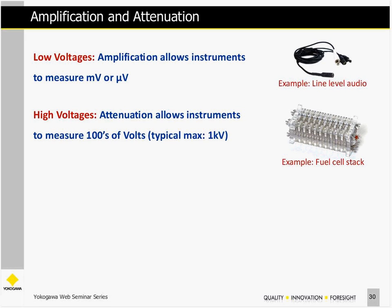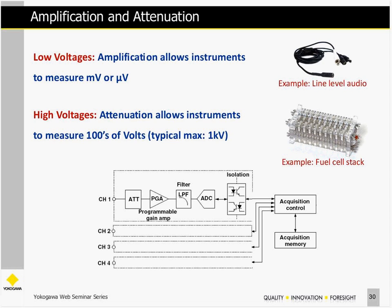An example would be a fuel cell stack. If you're talking about an automotive fuel cell stack, that's typically over about 500 or 600 volts. Not something that an oscilloscope or a pure electrical system can easily deal with. But in terms of amplification and attenuation, if you just look at the block diagram of the instrument that you're dealing with or the spec sheet, it will tell you what's the max and min input ranges. Or you'll see an attenuator or amplifier in its block diagram for each channel, which I have circled there.